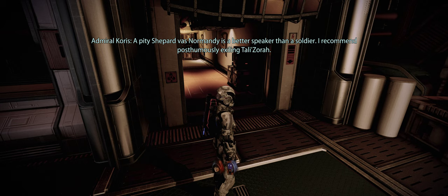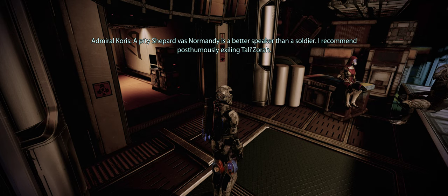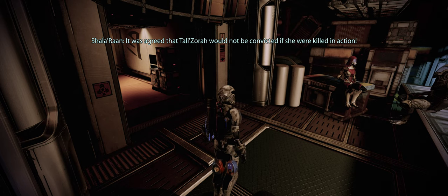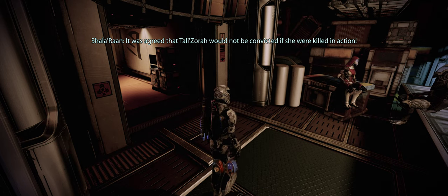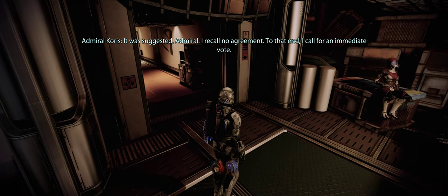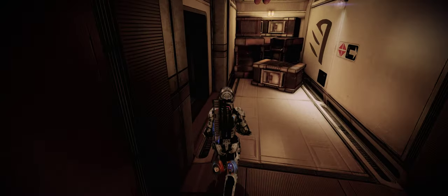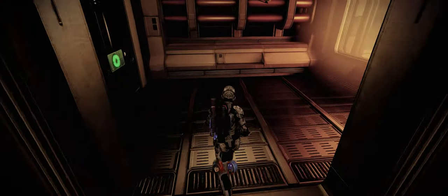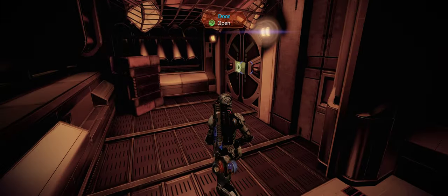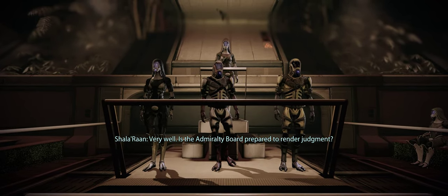Call it. A pity Shepard Vas Normandy is a better speaker than a soldier. I recommend posthumously exiling Tali Zora. What? It was agreed that Tali Zora would not be convicted if she were killed in action. It was suggested, Admiral. I recall no agreement. To that end, I call for an immediate vote. Very well. Is the Admiralty Board prepared to render judgment?